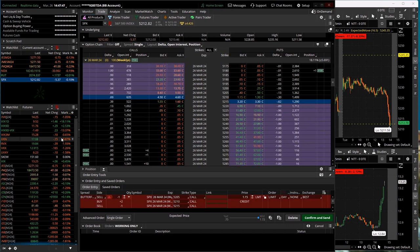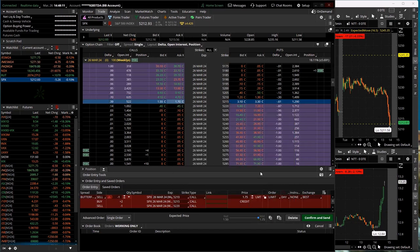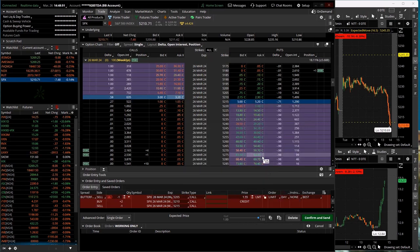VIX up to 13.25. You know we're in low volatility when you say the VIX up to 13.25. At a little over a minute, it's not going to get there. Still coming down.